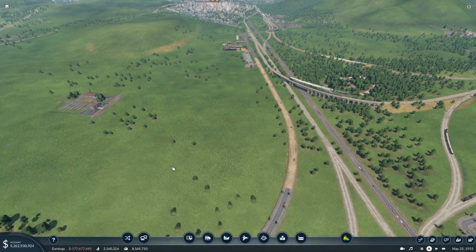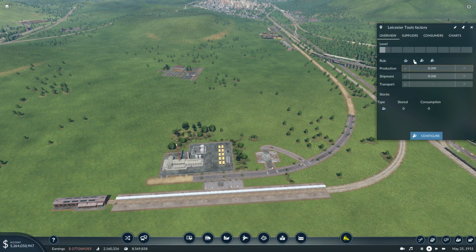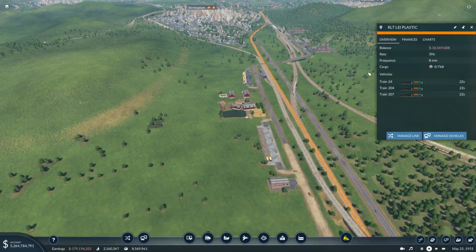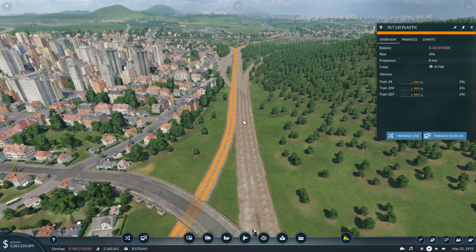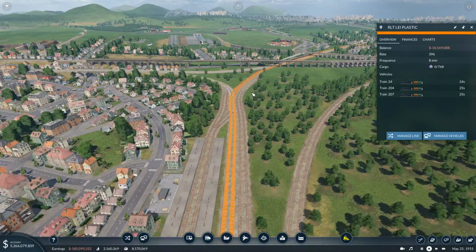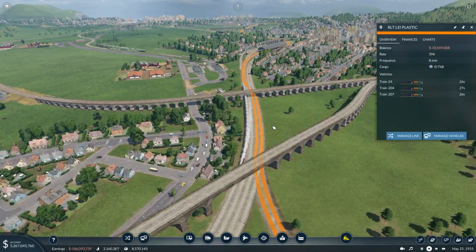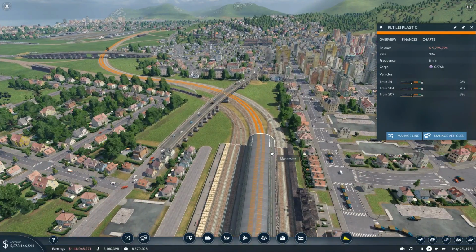Right, so I want... Where is it? What is this? Tools factory. You need steel. I could probably get steel. No problem. Sent across. Right, you go along here. This is all upgraded, so that's nice. And it's upgraded round to there. That's nice. And then you do some weird crossover thing here. You go round there.